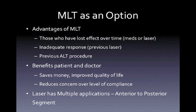And half the time when you ask them in their office, did you use your medications, because you see their pressure's up, they'll say, oh, well, I forgot to take it the night before. And sure enough, you say, yeah, that's why your pressure's up. So you wonder how many different nights before did they forget to take their medication. So compliance has always been an issue for me, and I always want to make sure that these people are being properly treated. And this definitely helps to reduce that concern over level of compliance.